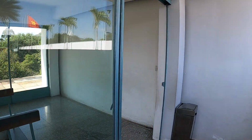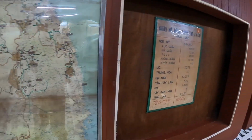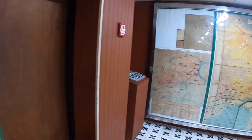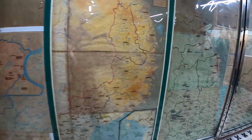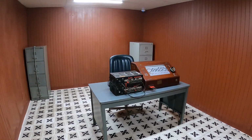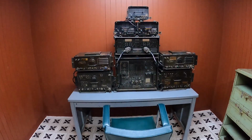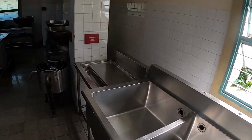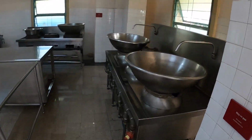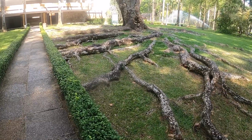Just the one thing to look at now, I think, and that's the bunker. Well, here we are in the bunker then, which also served as a command centre. It's surrounded by maps and data and borders. Just come out of the bunker and now we're in the kitchen. It's absolutely massive, this place. Check out the roofs on this.